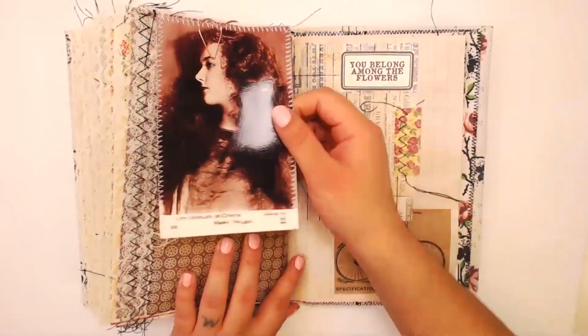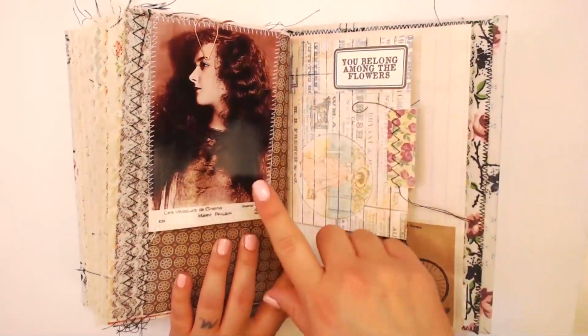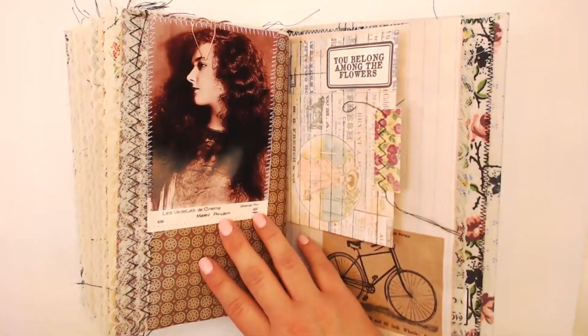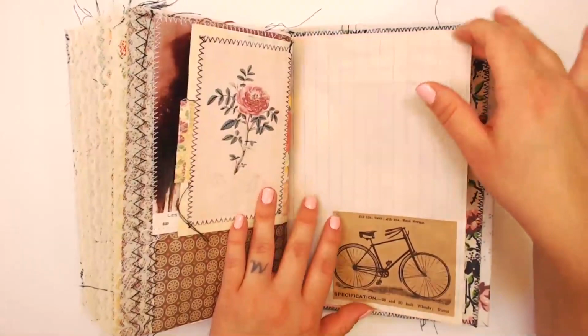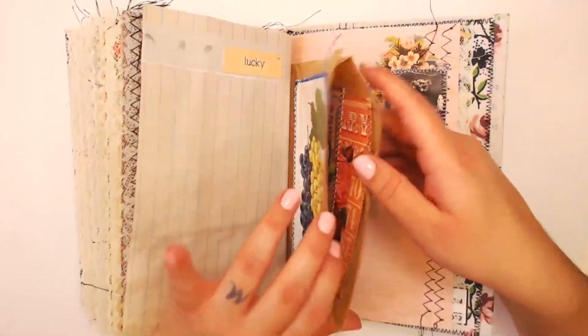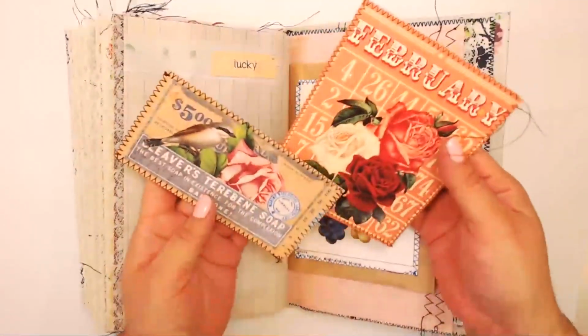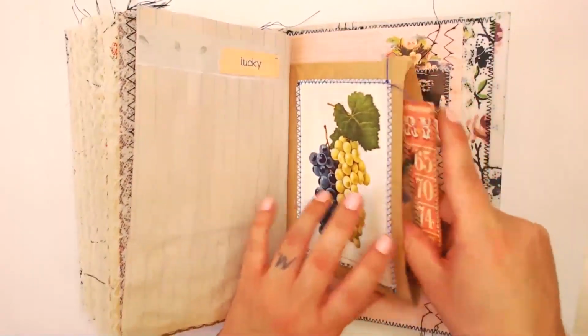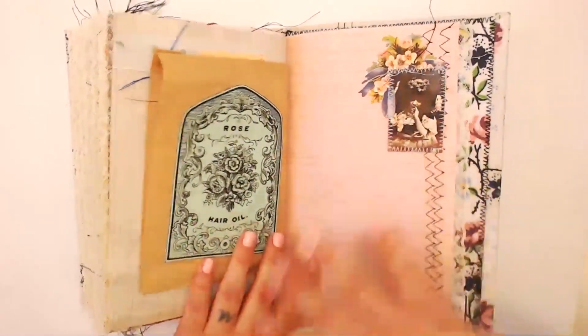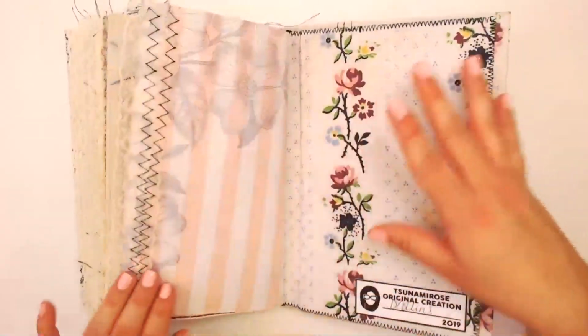You also get this vintage faux photo. It's not really vintage, sorry about that, but it's a faux photo. Faux vintage photo. Here's another 2 journal cards that you get there. Of course, they're from my shop. I love that I designed all the elements inside of this book. I don't know. Call me weird.